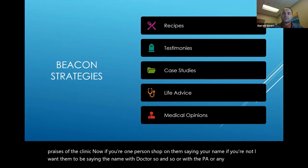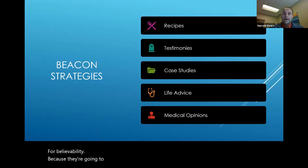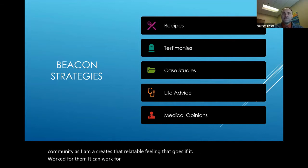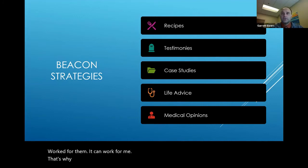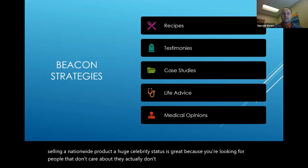But testimonies bring social proof, and social proof is critical for believability because they're going to say, hey, I know that person, or that person is from the same neighborhood or community as I am. It creates that relatable feeling that goes, if it worked for them, it can work for me. That's why sometimes having those huge celebrities isn't always the best. Now, if you're selling a nationwide product, a huge celebrity status is great because you're looking for people that actually don't know the person. They just see, hey, Bono takes that, so it must be good.